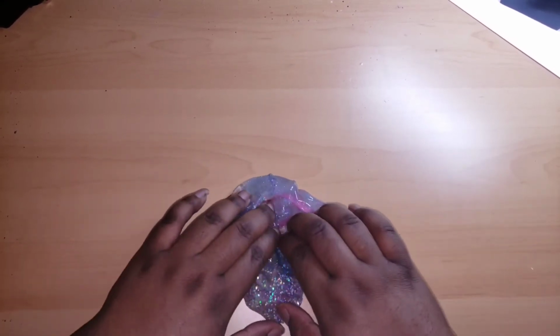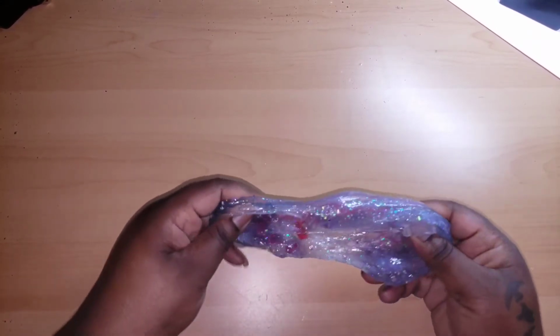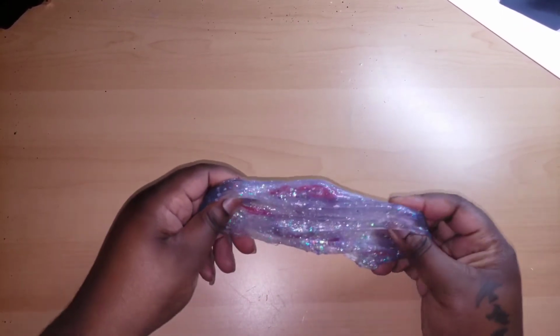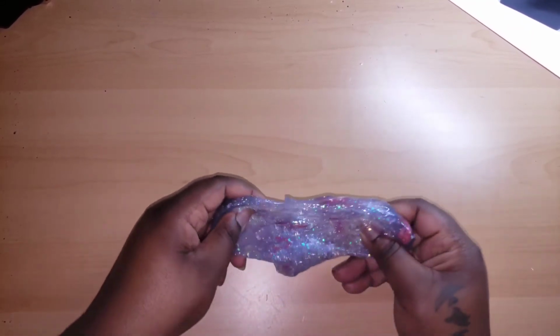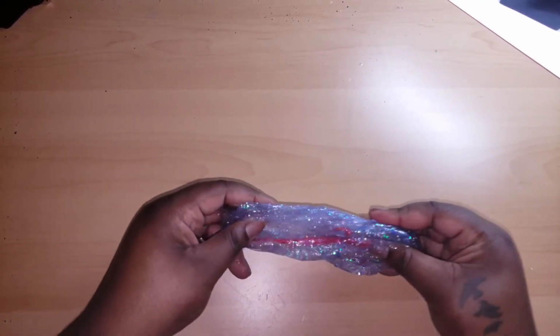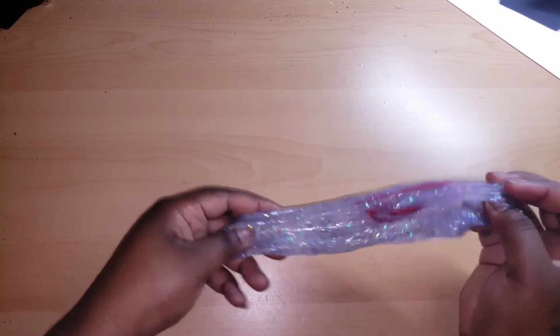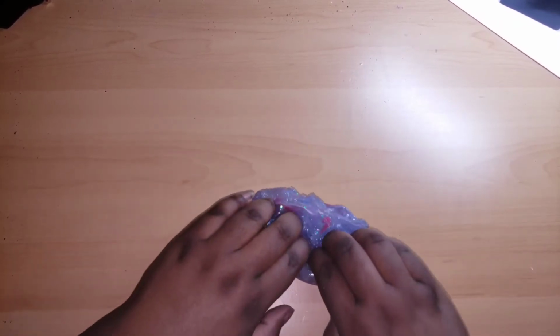But we'll leave that paper in there as extras. This feels like it would have been a putty, more of a putty texture. It's so pretty. I don't think I'm going to grade this, being that this was a free one and I can't really grade it to its full potential due to the extras that were put in it that was not intentional.